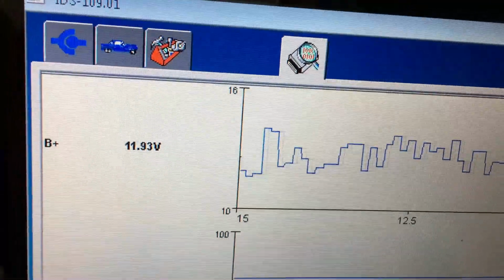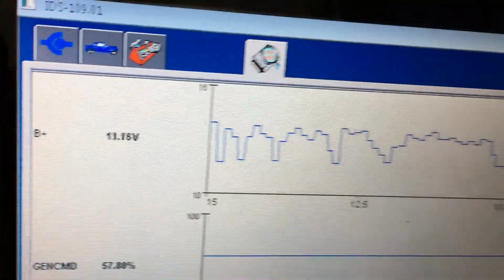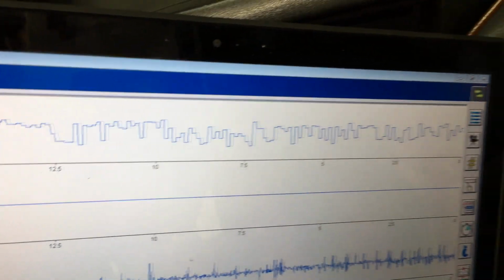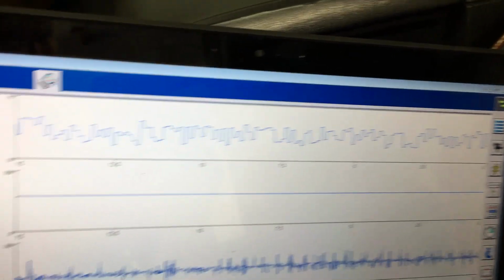Do you really think the generator is putting out voltage that varying that fast? I mean, look at that. It's all over the place.